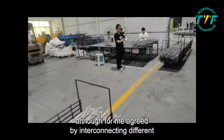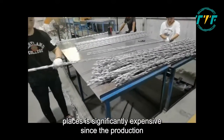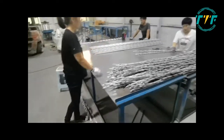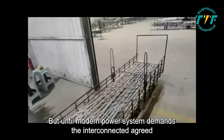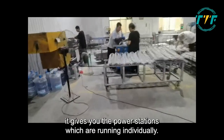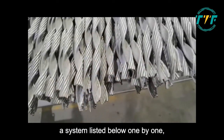Although forming a grid by interconnecting different generating stations located at different places is significantly expensive, since the protections and operations of the entire system become more complicated, modern power system demands the interconnected grid between the power stations because of its tremendous benefits against the power stations which are running individually. There are some advantages of interconnected grid system listed below one by one.